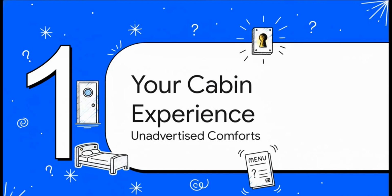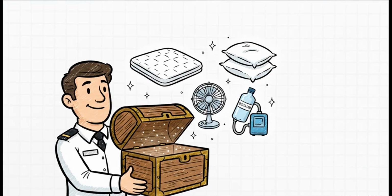Okay, first things first, let's talk about your cabin, your little home on the sea. It looks pretty standard, right? Well, what you might not know is that it's way more customizable than you think. You just have to know about the secret menu. Okay, so this is something that cruise lines don't exactly shout from the rooftops.